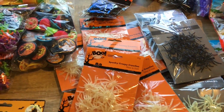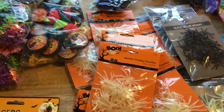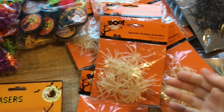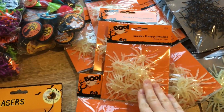And I'm sad to report I really, really struggled finding anything new. I looked in so many stores and there really just wasn't anything out there. There were sort of no Halloween toys this year. The only thing I could find were these glow-in-the-dark spiders, which you can pretty much find every year now. They're pretty common.